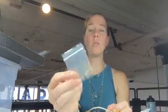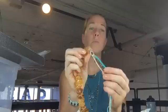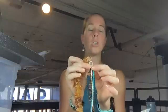If you are doing a multi-strand necklace with those heavier beads, or you're looking to do the wire covers with the heavier beads, I would suggest that you use the wire covers. If you are attaching multiple strands even to one hook, say this didn't have the loops on it, you still would want a wire guard for each individual strand.